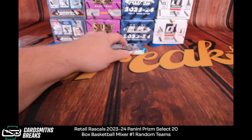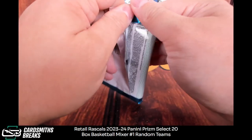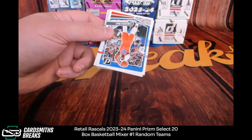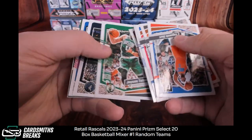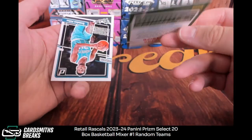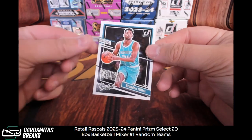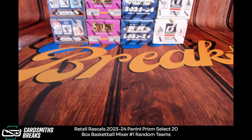Vincent. Hey, Matt. Sasser, rookie. Oladipo, Brandon Miller, the rookies. Bright red back on those, I guess.